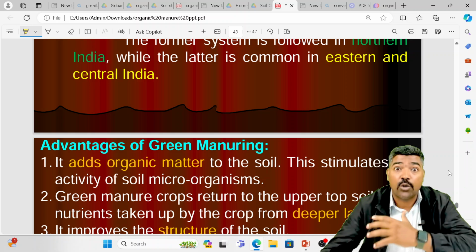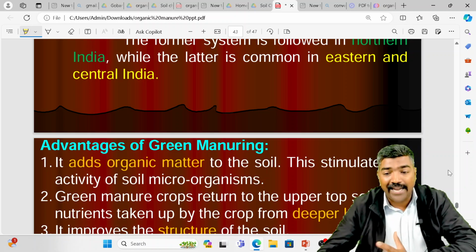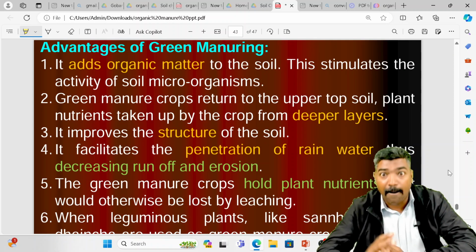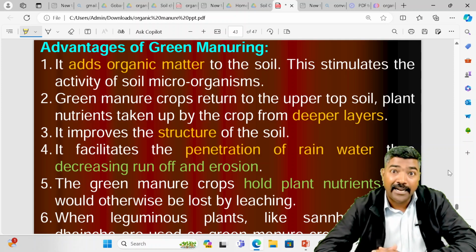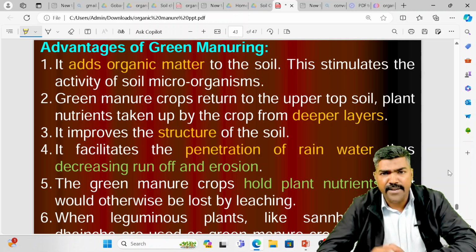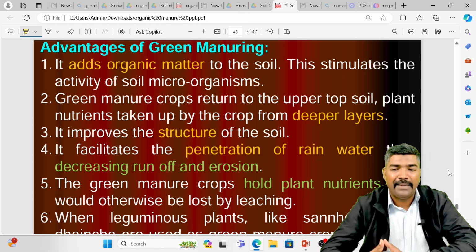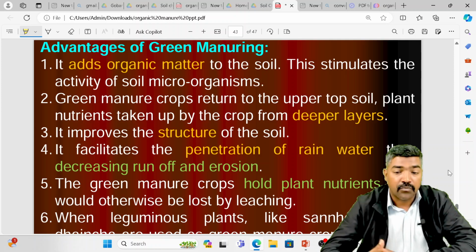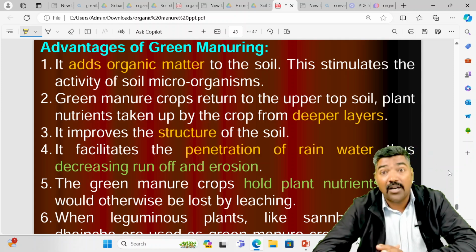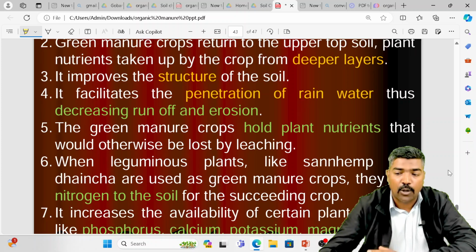It adds organic matter to the soil. This stimulates the activity of the soil microorganisms. Green manure crops return to the upper topsoil the plant nutrients taken by the crop from the deeper layers. It improves the structure of the soil as well, and it facilitates the penetration of rainwater, thus decreasing runoff and erosion. The green manure crops hold plant nutrients that otherwise can be lost by leaching.